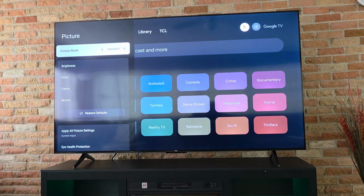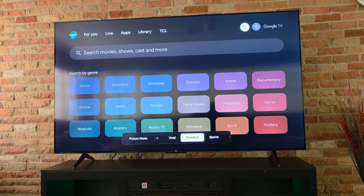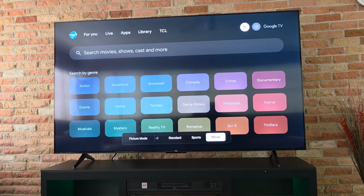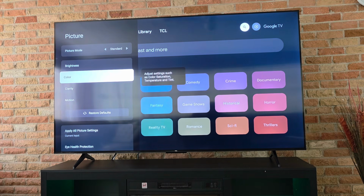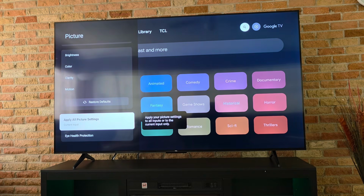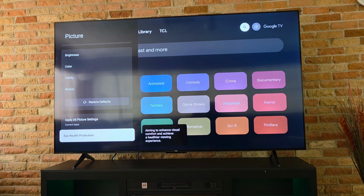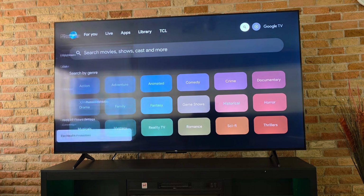You can adjust your picture. So in picture mode, you got different settings here. As you guys see, vivid, intelligent, standard, sports, and movie. And as you guys see, as I click through, it's changing. So I just have mine set as standard. Then you can adjust the brightness, your color, clarity, motion, apply all picture settings, and you got eye protection as well. So we're going to go back up and get out of this.